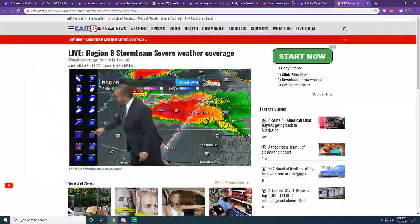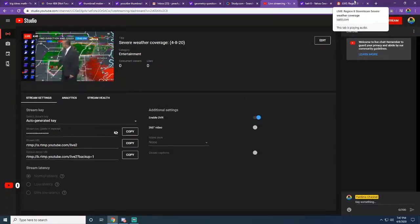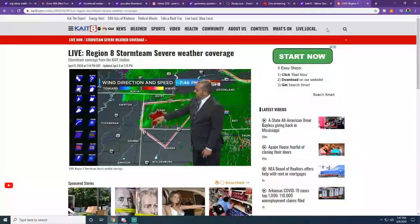But let me show you something. See this hook? When we say hook, that's what we're talking about right there. This is the inflow coming into this storm right through here, and that's kind of wrapping up there. And if you look at the wind within the storm, that's what we're seeing.